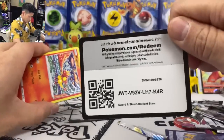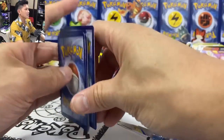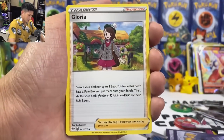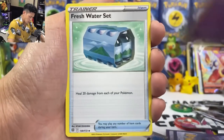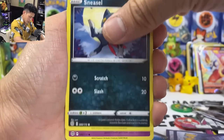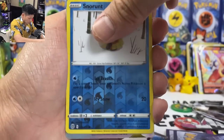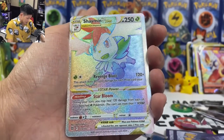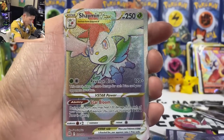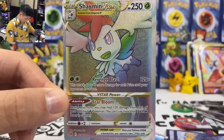Come on. Hopefully a V-Star, at least give me a V-Star. Just give me a V-Star to finish things off. We got Psychic Energy, Gloria, Magma Grunt, Corphish, and Duskull, Palossand, Snorunt, and Shaymin V-Star Hyper Rare. That's okay. I thought that was Charizard for a moment there.